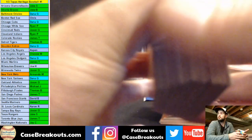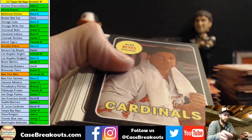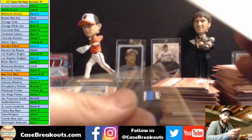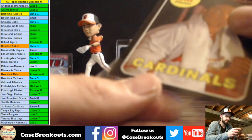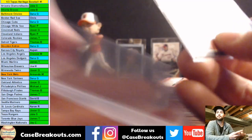So, the Ohtani craze is up right now. The Cardinals, Alex Reyes. People are hunting them up. That's why I like trying to do these little random division ones. For $14, you can get a team like the Angels, that are a crazy team.